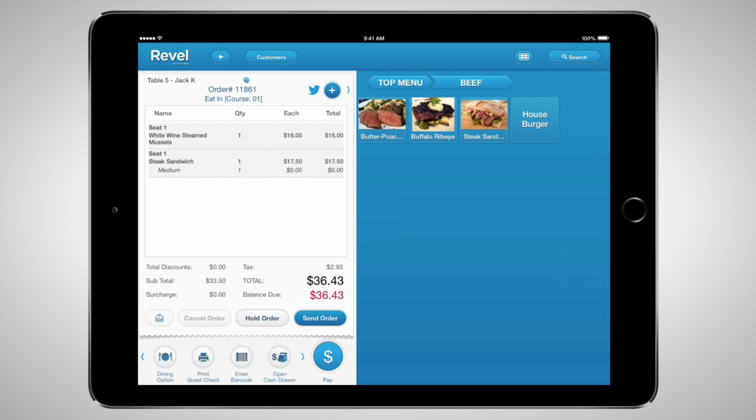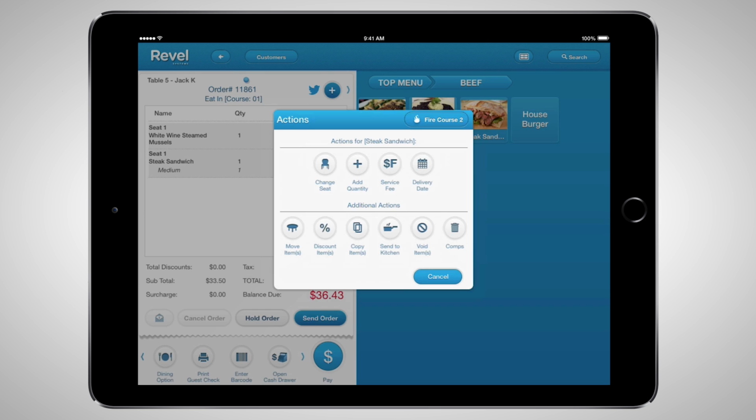If you click on the product once the order has been saved, there's an option at the top corner saying Fire Course 2. It can also say Course 3, 4, 5, or whatever course is next in line during the dining experience. There are also options to change seats, add quantity, discount items, copy items, send individual items to the kitchen, void items, and comp items. By clicking Fire, Course 2 will then be sent to the kitchen so the chefs can begin preparing that course for the table. The course staging feature helps pace the meal appropriately while keeping the kitchen and service staff workflow organized.